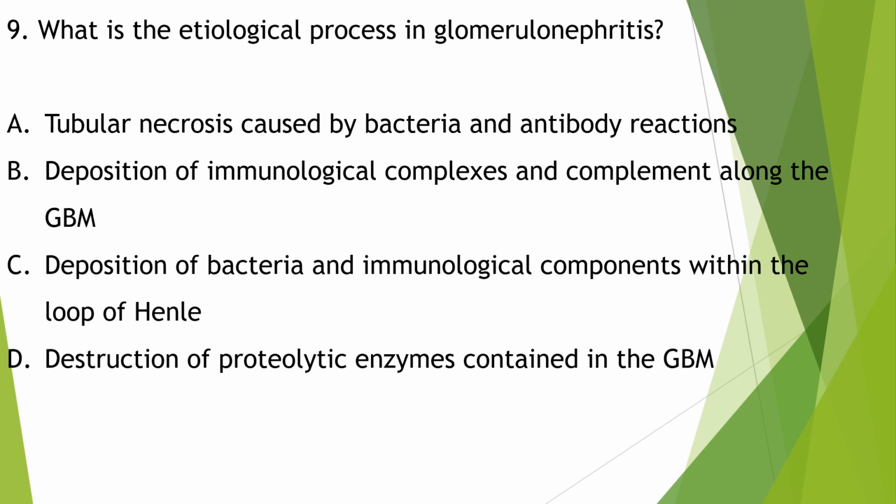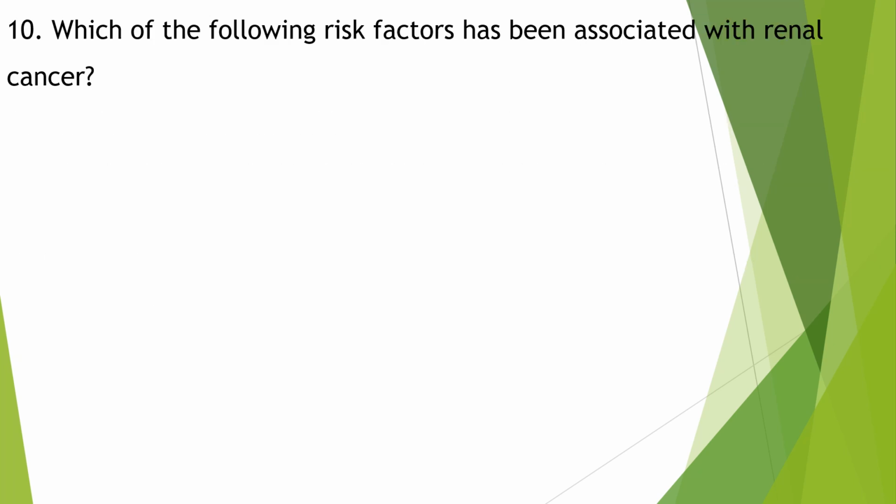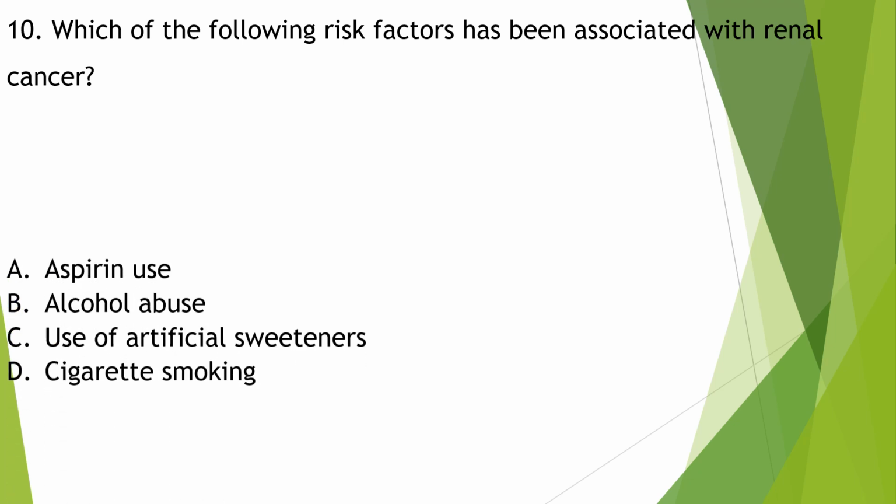Antibody-induced immunological conditions result in the deposition of immunoglobulins and complements along the basement membrane. So the deposition of immunological complexes and complement along the glomerular basement membrane is the etiological process in glomerulonephritis.